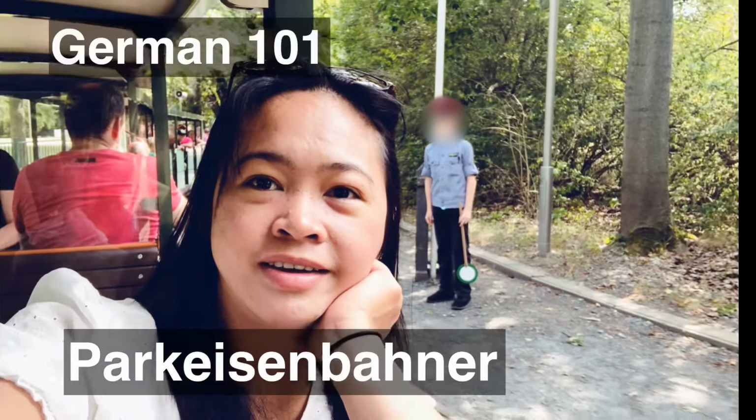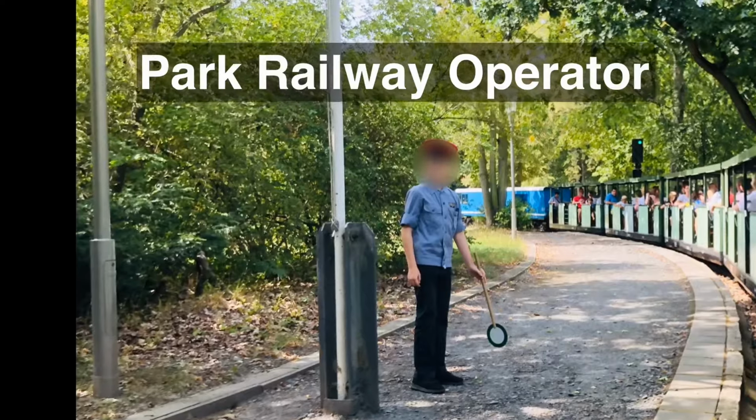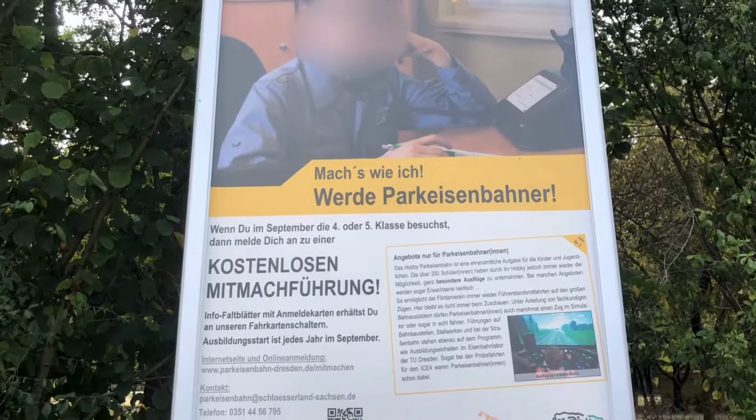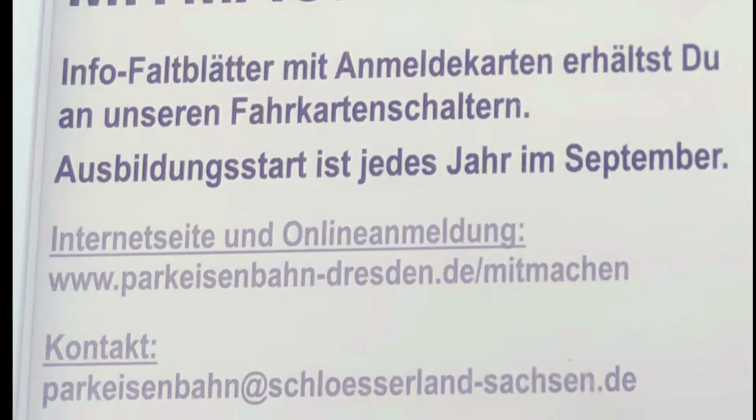As you can see, the park railway operator is actually a kid. But this is not child labor, because they are just doing this for fun. In fact, if your kid would like to participate, just visit these websites or contact this number on your screen.